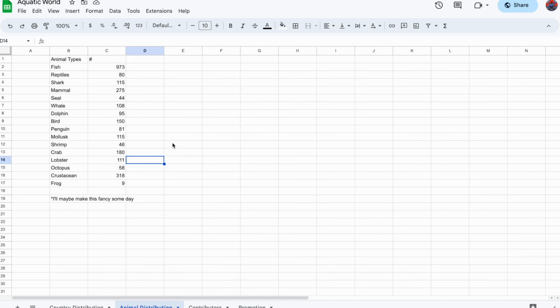This tab, maybe I'll make it a bit fancier in the future, include some more stuff, but it just shows some of the animal types and how many there are. There's the most fish. You can see fish, reptiles, shark. This isn't in any particular order. I should maybe order it at least by animal type or number, but this is how it is right now. It's very jumbled. I'll maybe make this fancy someday.